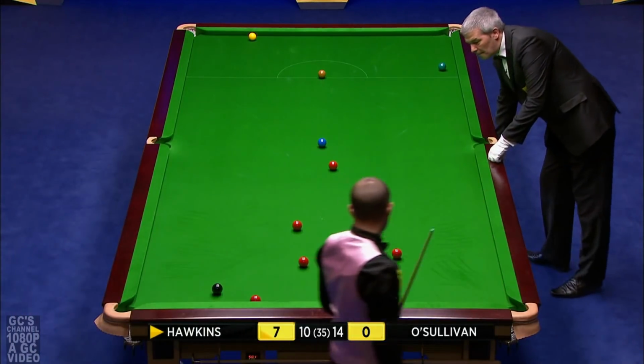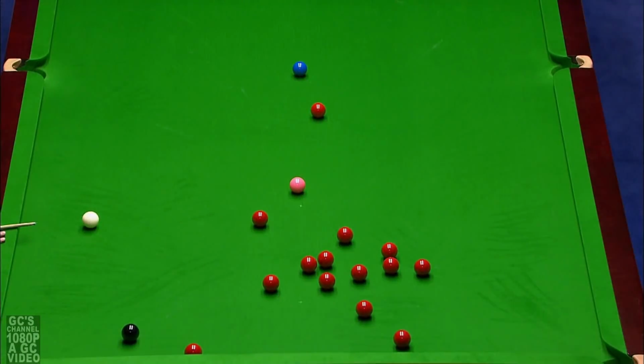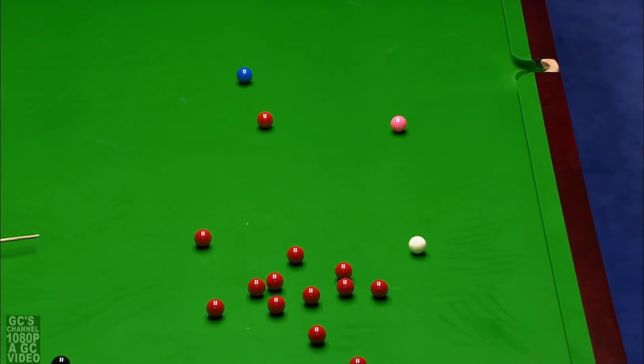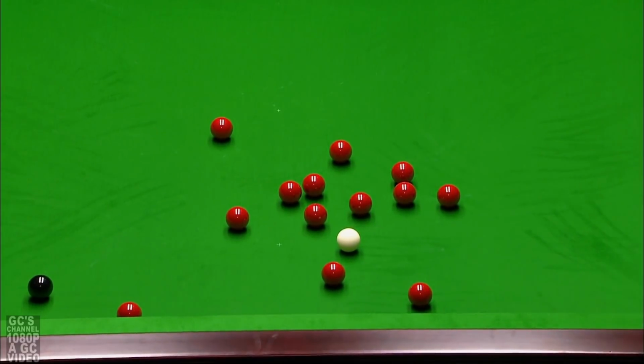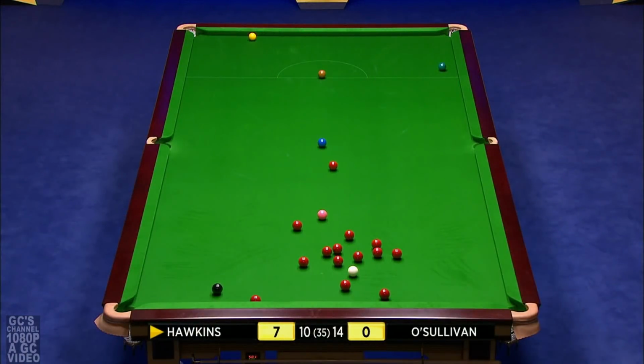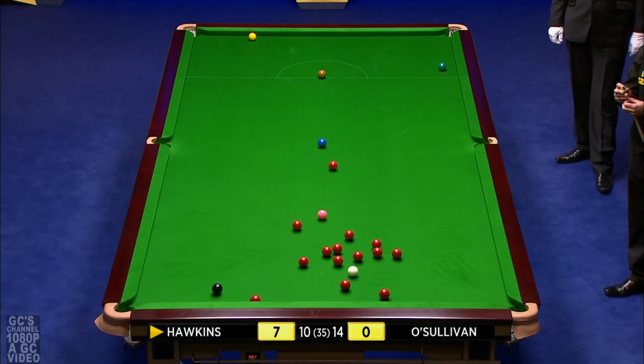Unlucky with a kiss there. Mind you, I think at one stage you would have been concerned about the pink as it went in. It looked as if it was going to hit the jaw of the pocket there, but not a favourable kiss on that red. Miss along the cushion. Dear me, this is difficult.